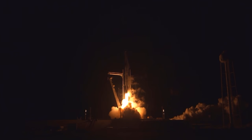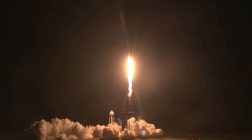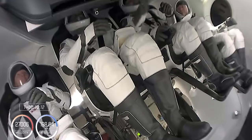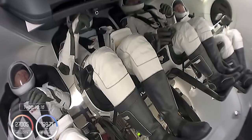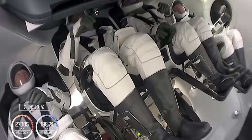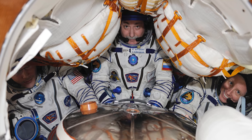Can the Crew Dragon get them there faster? Yeah, absolutely. In fact, the Crew 1 mission's first launch attempt would have gotten them there in only 8 hours because the alignment of the space station was a little better. Could we see even shorter times? Maybe someday, but it's not a huge priority. The Soyuz, on the other hand, have you seen the inside of a Soyuz? Who would want to stay inside the Soyuz for any longer than they have to?